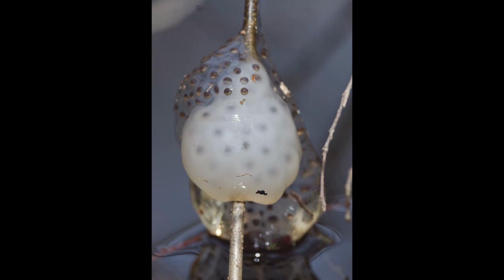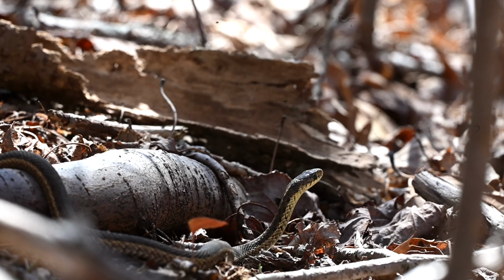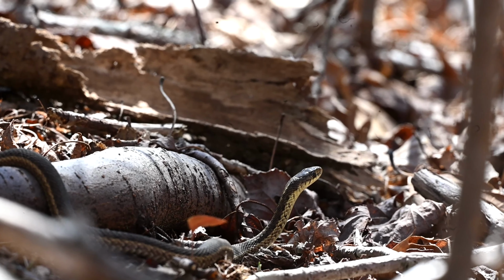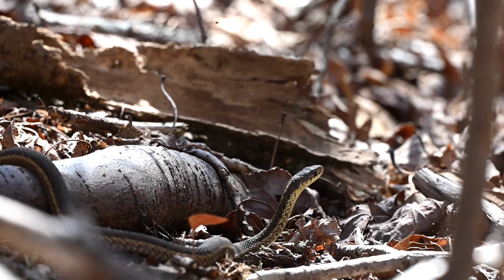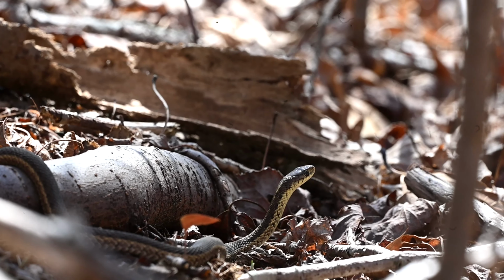As we make our way towards the vernal pool, we see some eggs that are already out of the water. If anybody can give me any info on that, I believe they're definitely wood frog eggs, I'm pretty sure. And then we also come across a garter snake here, and do a little video here and watch the garter snake stay frozen for the longest of time.